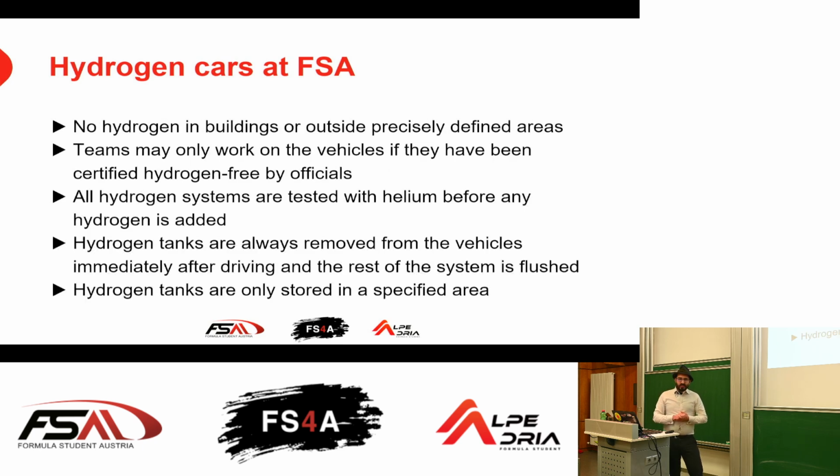Now to some safety standards with regards to hydrogen at FS Austria. We are in very close contact with the Red Bull Ring, so the venue for our event. They clearly say that in closed buildings they do not want to have any hydrogen, and they would like to have it only within precisely defined areas. So the dynamic area, of course, will be allowed to have hydrogen, and we will also have some kind of hydrogen storage area, but outside of that, it should be avoided. Teams may only work on the hydrogen car if the car has been certified hydrogen-free by the officials. We're talking about that later on.